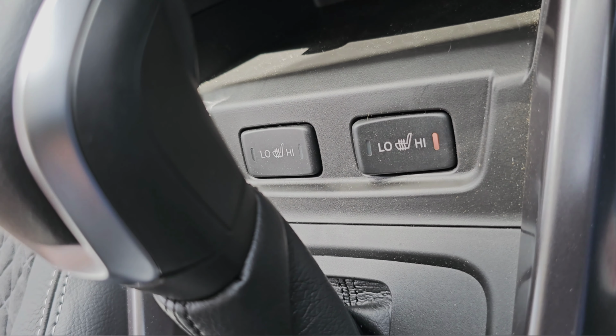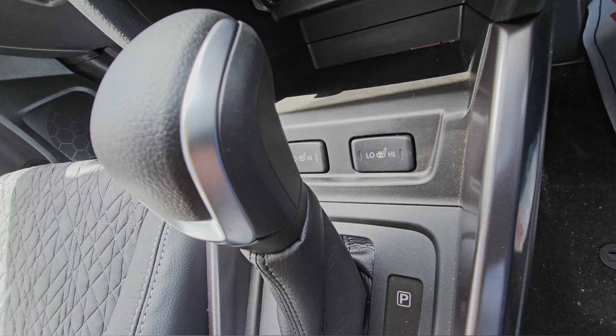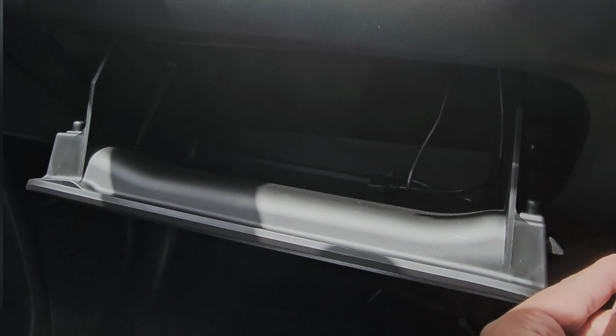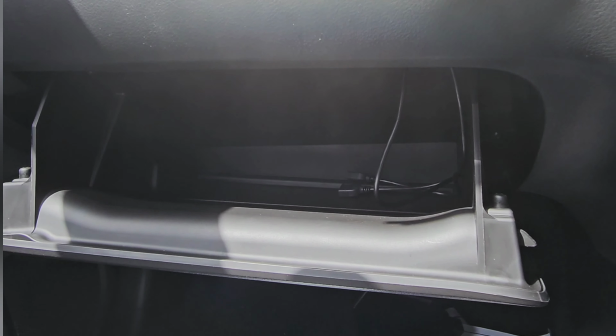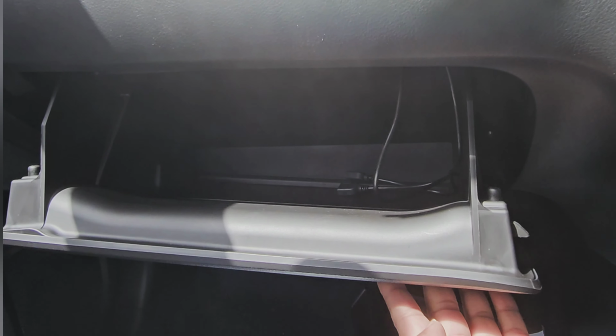Here you have your heated seats controls. It's a toggle switch, so all the way to the right is high, all the way to the left is low, and dead center is off. Here you have a reasonably sized glove box, and in here is where you would find your two USB inputs to your Android head unit. So you can plug in a USB drive in here, or a flash drive, or your phone, or whatever, and you'll get your media from here to your Android head unit.